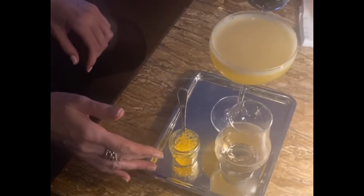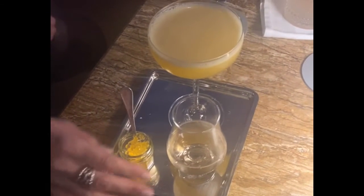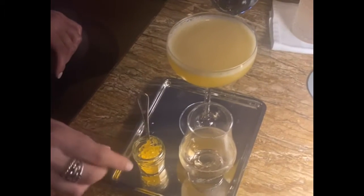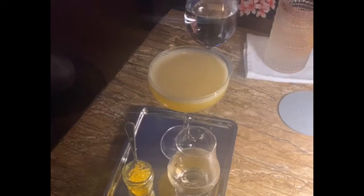Passion fruit pearls. Okay. And this is a sparkling rosé. So you can add the pearls to the rosé if you want to give it a little flavor or just keep it on the side. Okay. It's kind of like a little three-parter. Nice, thank you. The bird. Yes. Oh, it's so pretty.